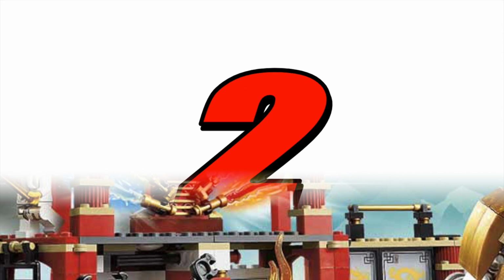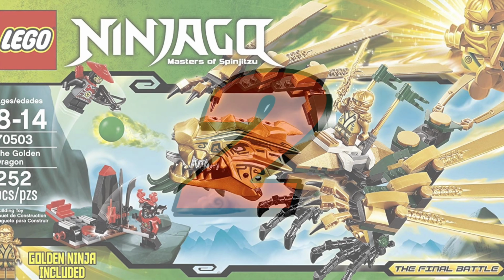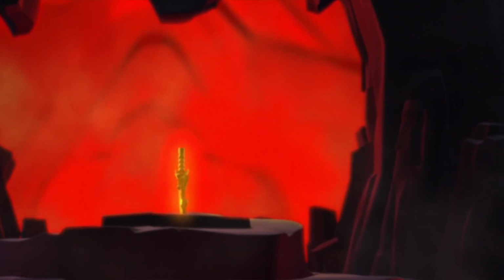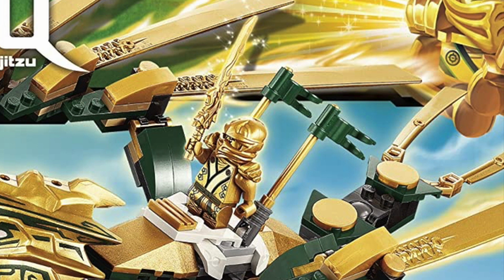Almost nearing the number 1 spot, we have the Golden Ninja wielding the Sword of Fire. This bugs a lot of people because the Sword of Fire was a very important artifact, and the piece is so significant. It's not like a silver or golden katana that LEGO likes to put in every single set. So the fact that the Golden Ninja was wielding this is a little bit of a problem. It does look pretty cool.